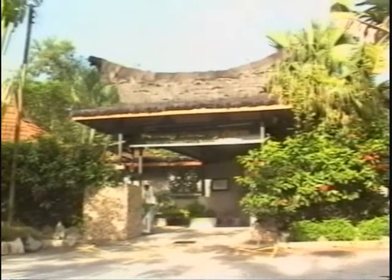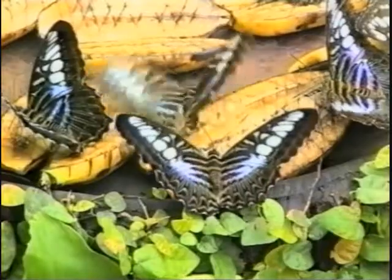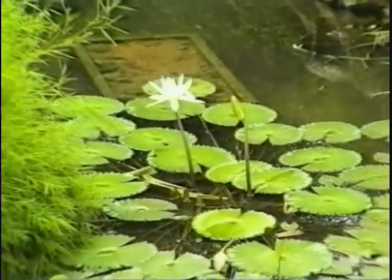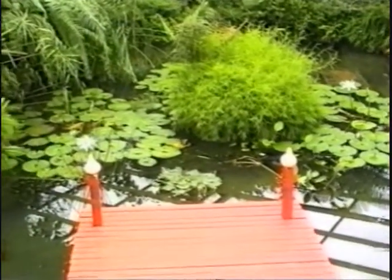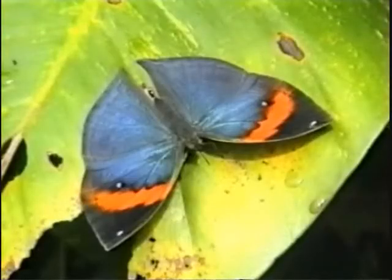Thousands of butterflies in an almost natural habitat with a waterfall and a pond. The grounds cover nearly 400 square meters. It is very seldom that one has the chance to see so many different kinds of butterflies on such a small space.